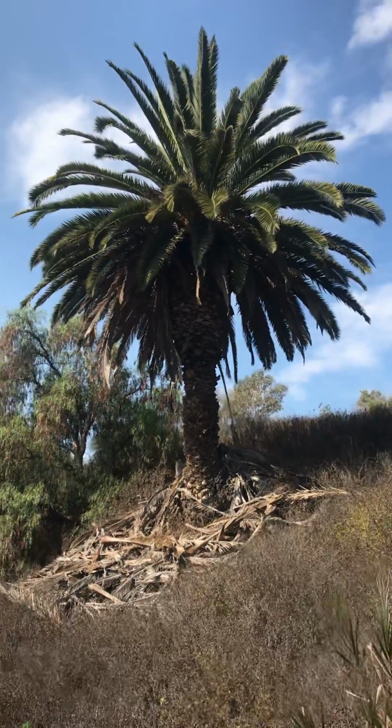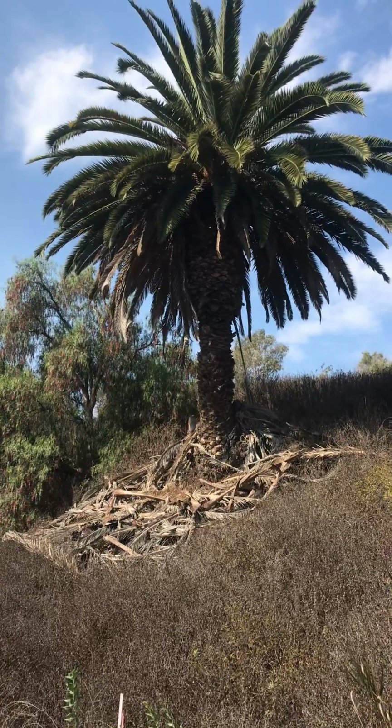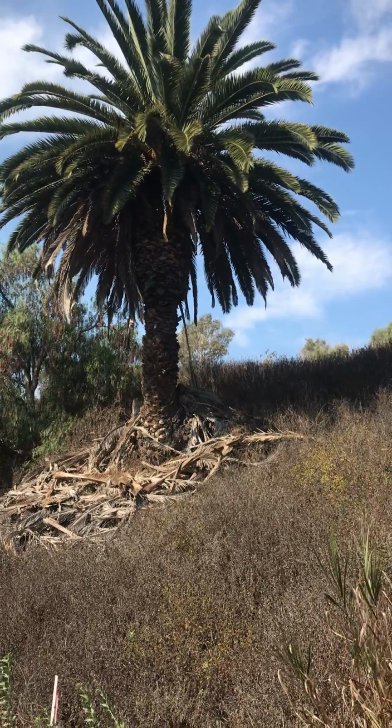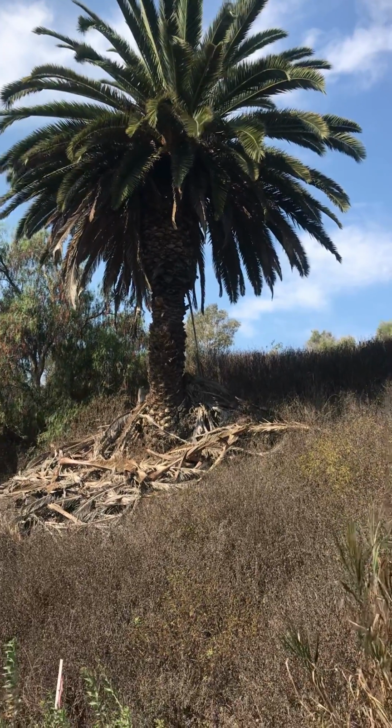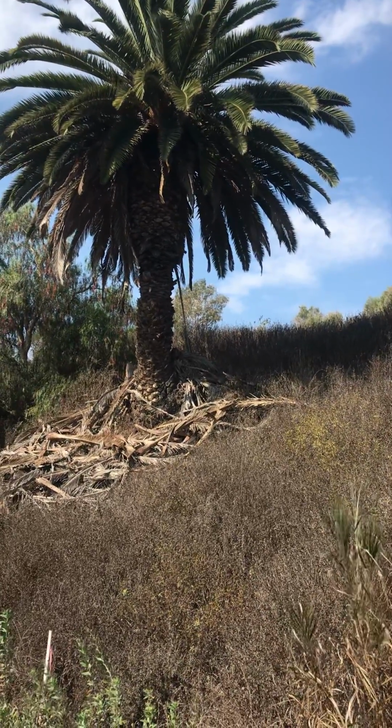This is a big one in the Foothill Open Space Preserve. It's kind of wild out here. It's not getting a lot of water. It probably was dropped here by a bird about 25 years ago. Big, thick trunk, about 3 to 4 feet in diameter.